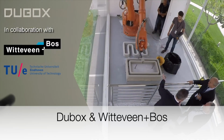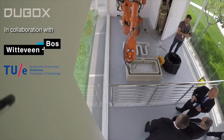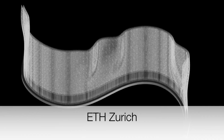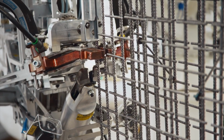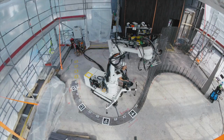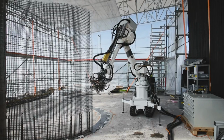Dubox is a collaboration project between Witteveen+Bos and the University of Eindhoven. You can see them demonstrating their printer here. ETH Zurich takes a totally different approach to automated construction. You can see them tying rebar here with a robot. Generally, this would be done by hand, and it's very time consuming. Having a robot do this can be a very cost-effective way to decrease the amount of time a project can take, and also decrease the labor cost.